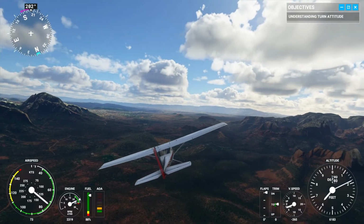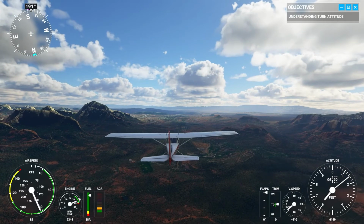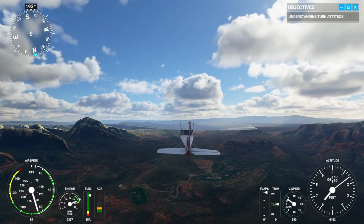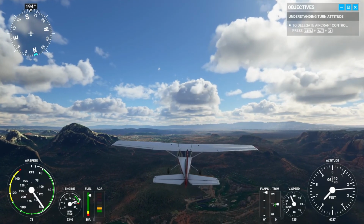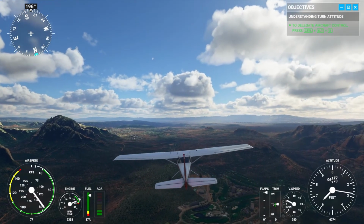The more you know about the main attitudes of flight, the closer you get to that pilot state of mind. So keep practicing, and whenever you're done, pass me the controls. Thanks, I've got control now. Well done.